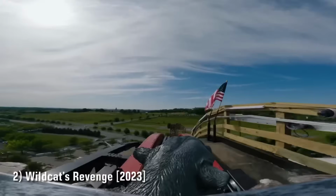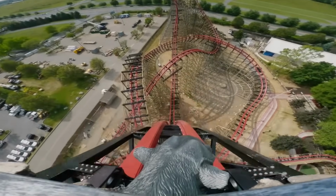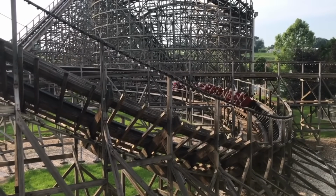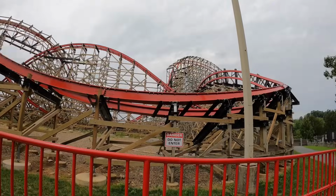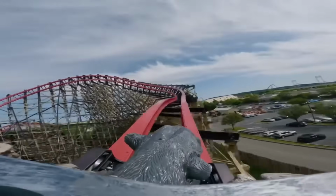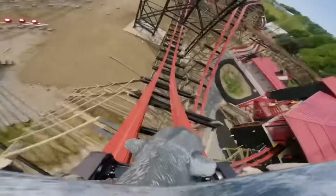Number 2, Wildcat Revenge, opened in 2023. This is what I'd argue is Hersheypark's biggest success story. For the longest time, they had this rough and unexciting wooden coaster in the back of the park called Wildcat. It never had a line and no one ever wanted to ride it, so the best way to fix that was by converting it into something new. Enter Rocky Mountain Construction, famous for doing just that, taking an unpopular wooden coaster and breathing new life into it with their silky smooth steel track and exciting elements.